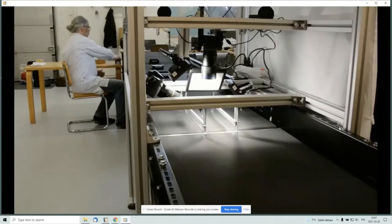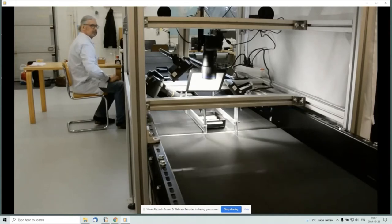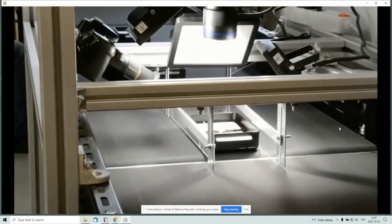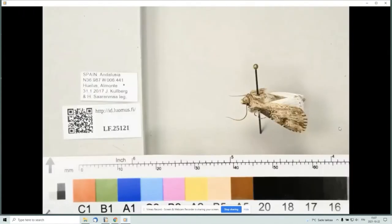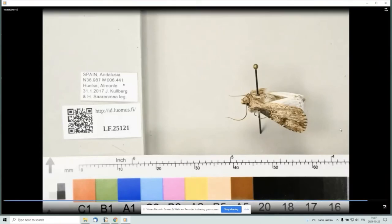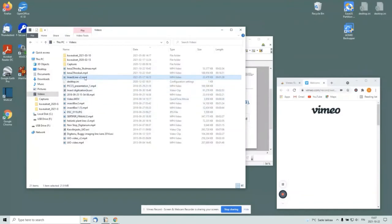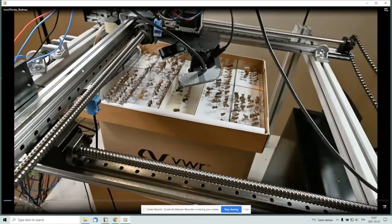Here's another view from the other end of the conveyor line. There are two cameras. And here is the final output. The other approach, which I'm going to show here from another video, is 3D modeling.